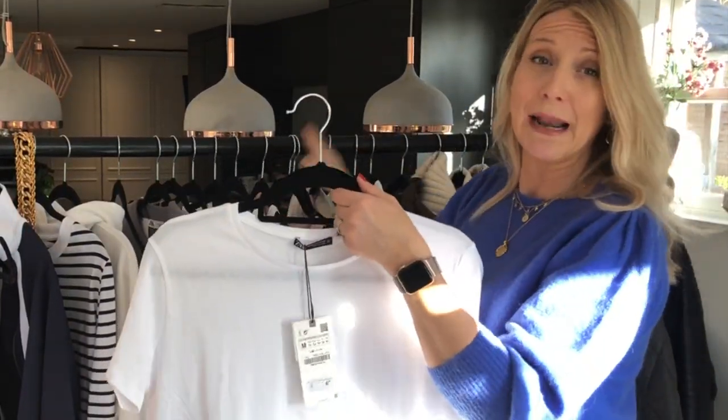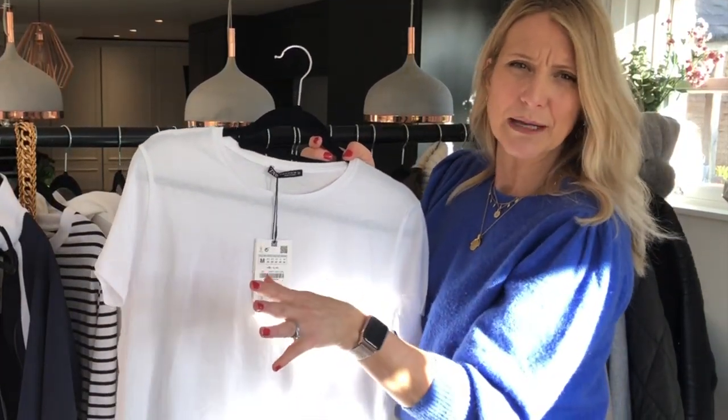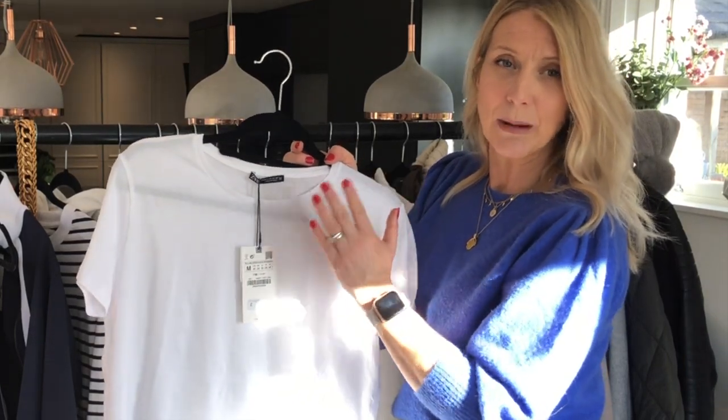But remember just to go plain. Don't have anything on it whatsoever. Sometimes a little bit of writing might be nice, but generally speaking, you need a plain one before you get the one with writing on.